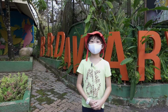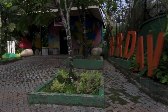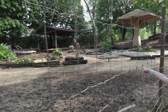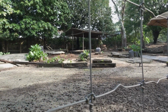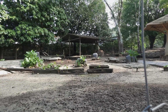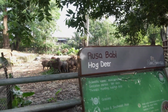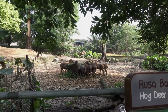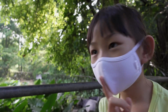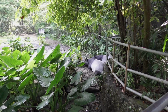This is a bird aviary. There were about 1,000 birds. This is a spotted deer. I mean, some of them do not even have a thing to stop. Yeah, because maybe the zoo keeper did it? It's a hog deer. Hello, hog deer, you're very hoggy. That's why they call it hoggy.